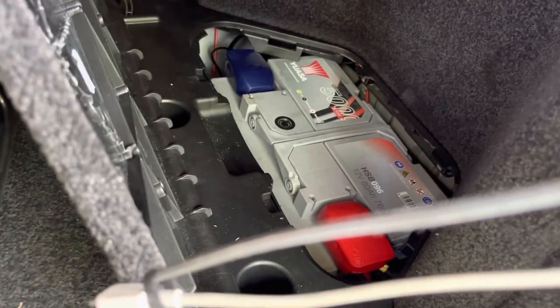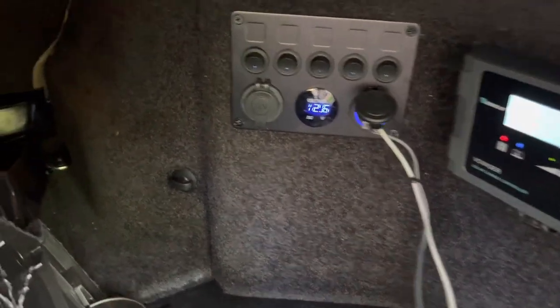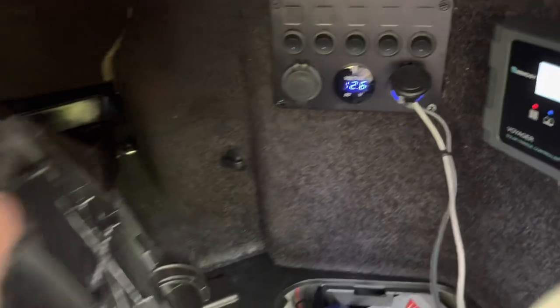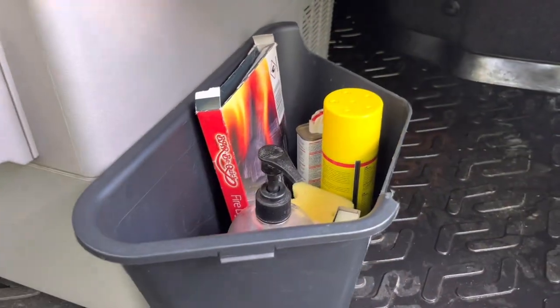Second battery in there. And that's obviously connected up to this. So this panel here uses the second battery here, so I can charge stuff off the back. When I'm at the back of the vehicle, that's what these leads are for. And this was what used to be where the battery was, so I cut it down to fit.